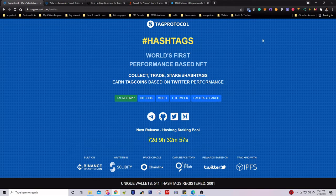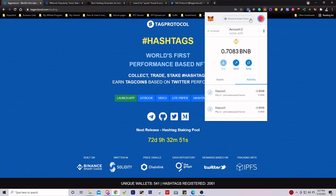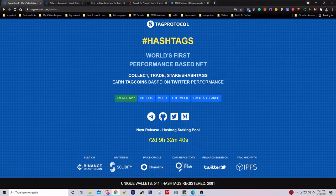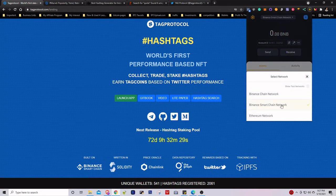And okay, so in order to use this Tag Protocol website, you need to have a MetaMask, and you have to have it with your Binance Smart Chain. So once you have the Binance Smart Chain installed already on your MetaMask, you'll be able to use the application. And also another option would be the Binance Chrome extension wallet as well. But you guys got to make sure it's on the Binance Smart Chain in order to use and interact with this website.